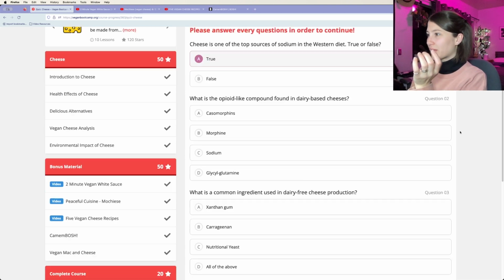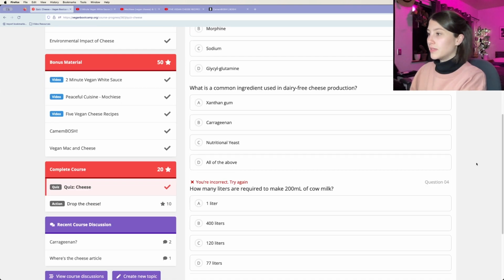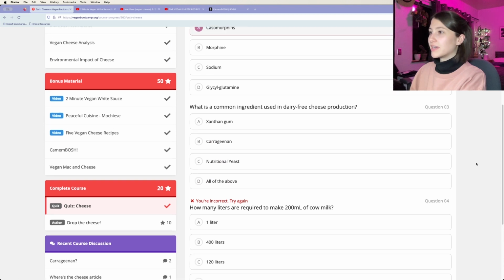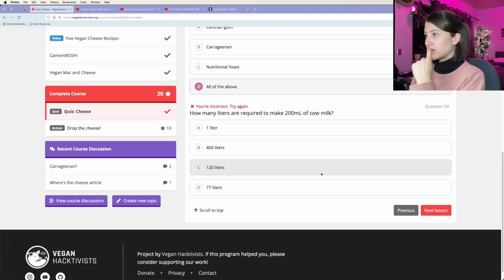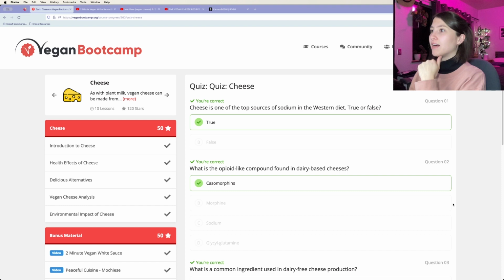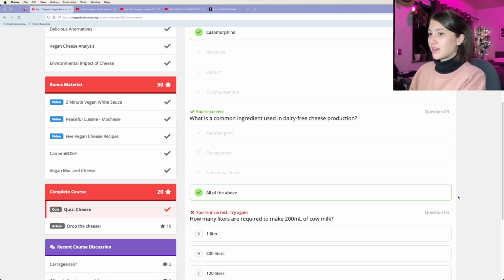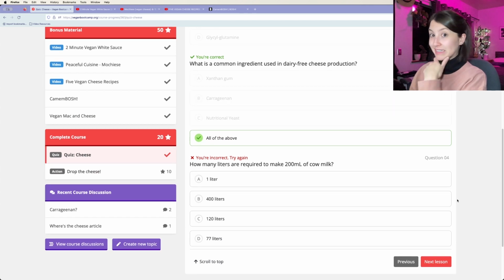Okay. Here we go. Opioid compound, casomorphins, correct. Oh, I'm incorrect here. All right, it does grade the quiz, just not very clearly. All right, that's all of the above. So it wasn't 120. Is it 1? Is it 77? Is it 400? Is it just gonna be the biggest one? Okay, now it's graded. Now it's graded. Okay, I'm incorrect. I'm gonna try again.